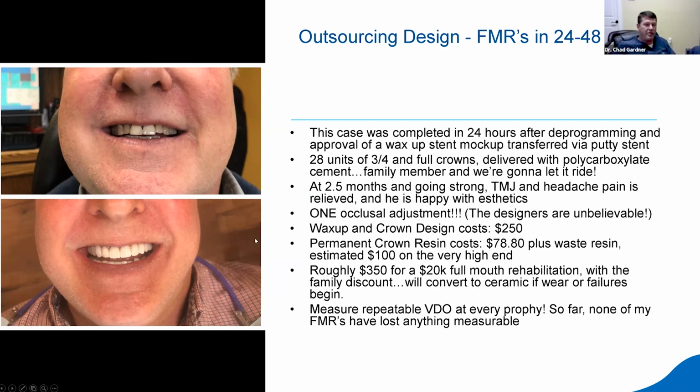To tell you how good the private design services are out there, we had one occlusal adjustment on number 18. There was one interference. Besides that, it was absolute textbook occlusion, perfect everything.